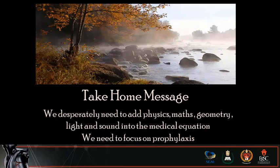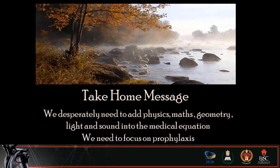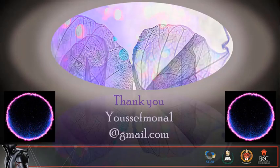Okay? So my take-home message is that we desperately need to add physics, math, geometry, light, and sound into the medical equation, and we need to focus on prophylaxis. Thank you. I hope that made sense.